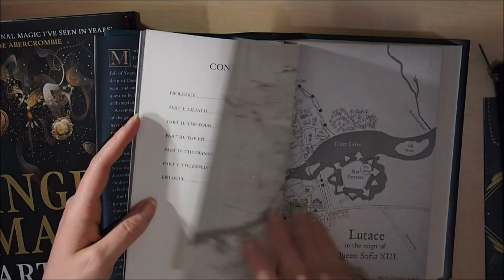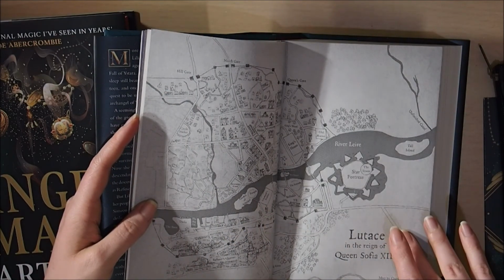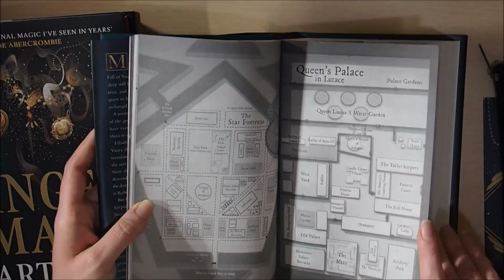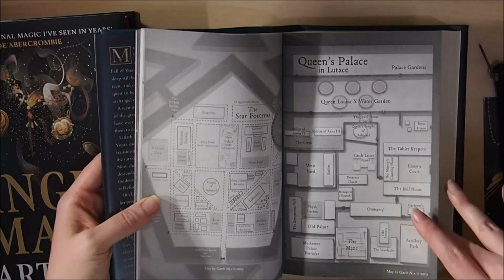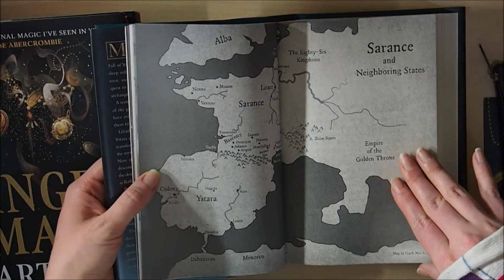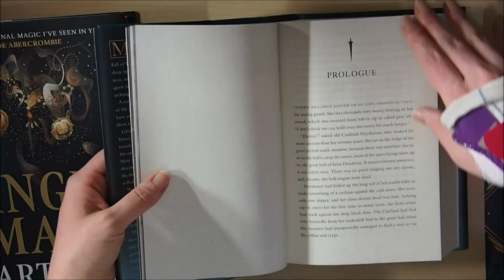Contents, a hierarchy of angels. And maps. So the maps are obviously a little smaller in this one, being a slightly smaller book. Still awesome to have. And then our prologue.